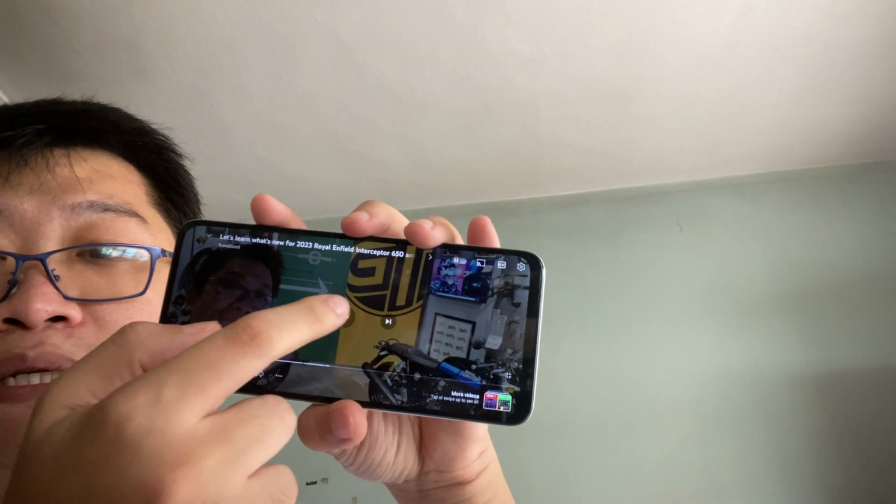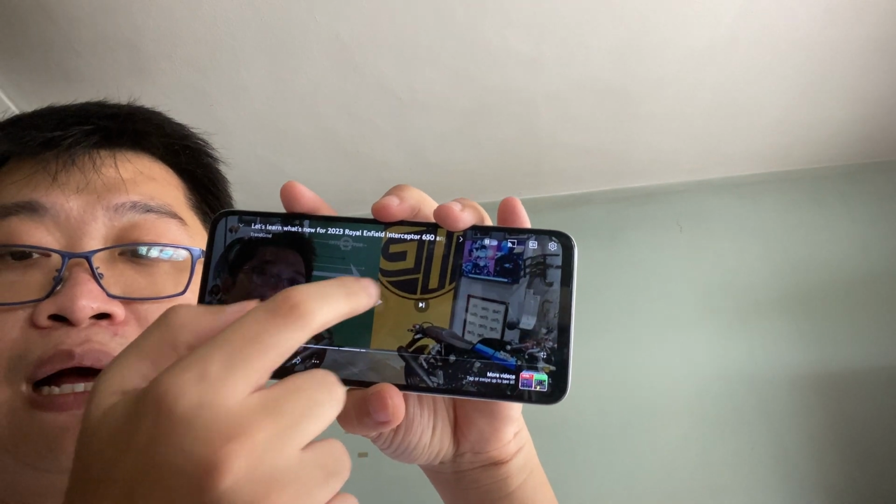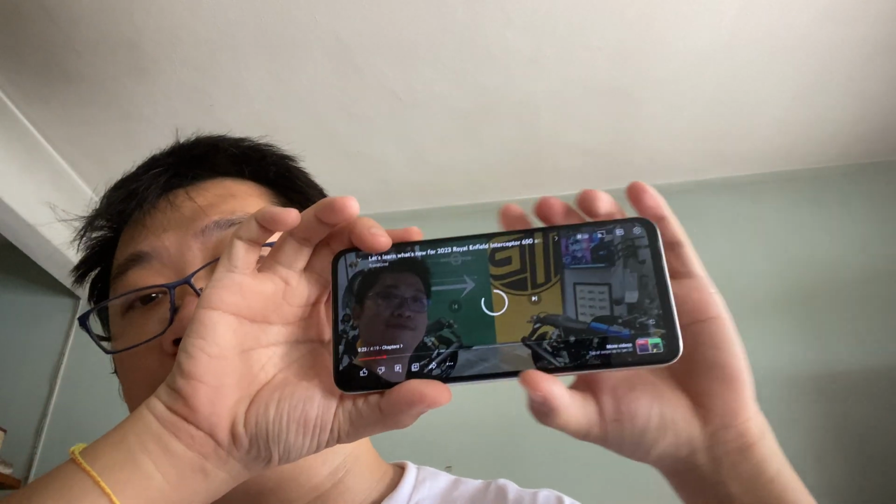And also for the audio, only a bottom firing speaker is doing its job, and the speaker is quite loud, but I still would love to have a stereo speaker setup on this device, and then it will truly make it an entertainment on the go device. Well, let's not talk anymore and let you listen and watch how the display actually performs.